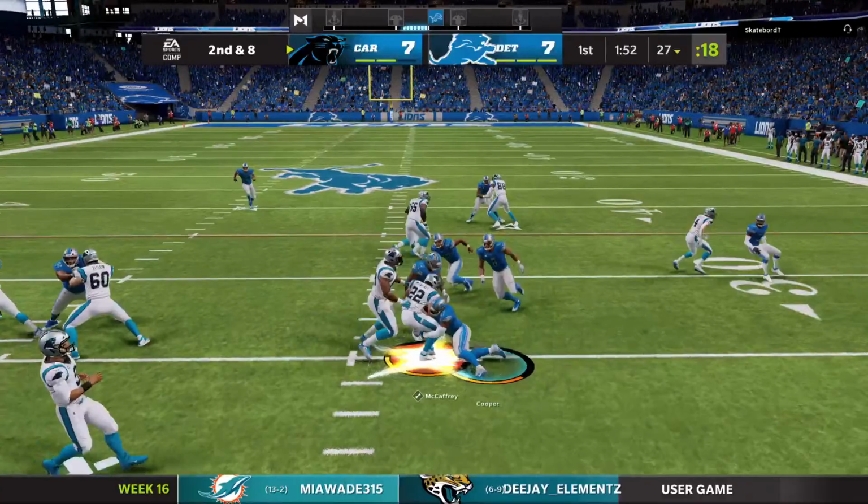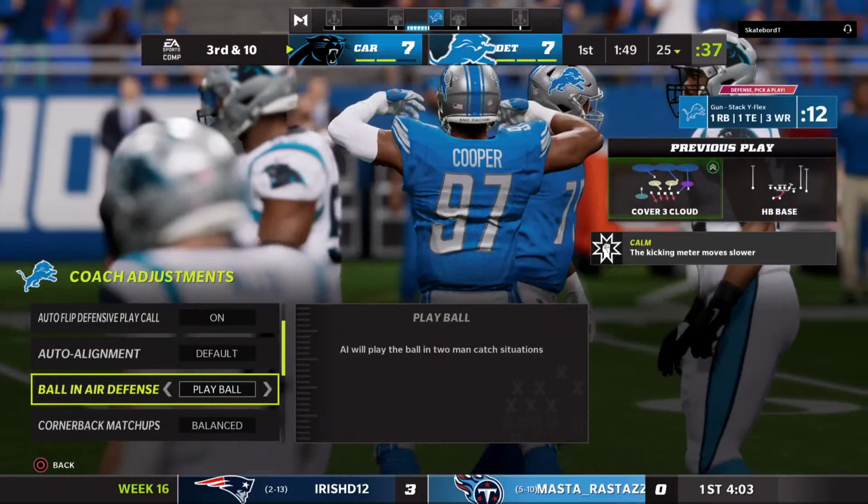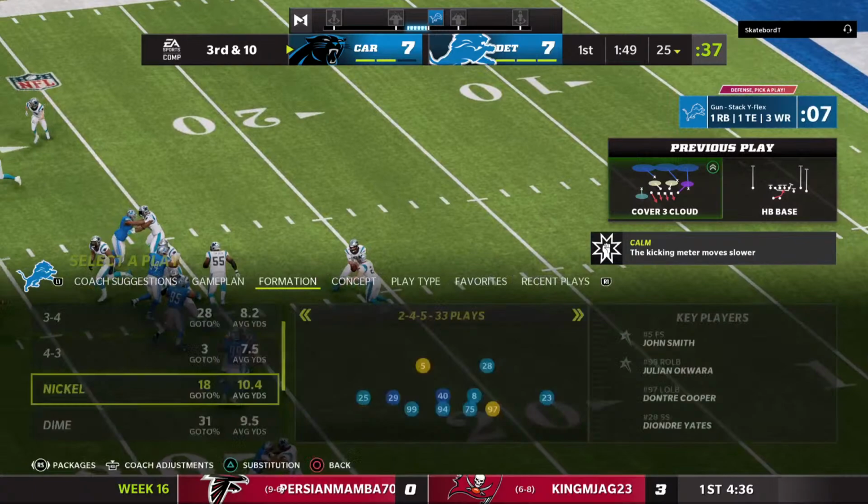First carry of the game for Christian McCaffrey. And he is met in his tracks behind the line of scrimmage. It's a loss of a yard, so it's back to 3rd and 10. This defense is a difficult one to prepare for, one of the best in the league. They'll come at you from all angles, and they did a nice job there stopping him for a loss.